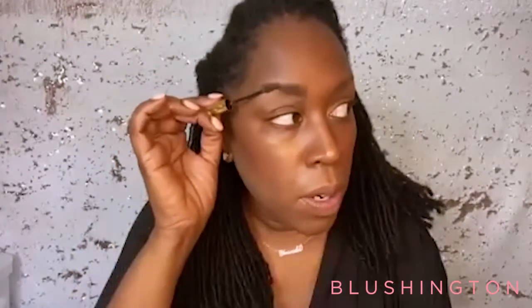It has a little tiny brush. All I'm gonna do to help with the grooming, and it helps to give color and also helps to stay in place, is go down and up and over and over all the way. So it helps those hairs. And of course, I'm struggling at the end of the hair area there, but I hope that you can see that.